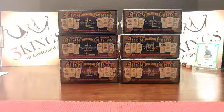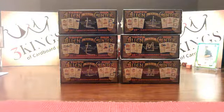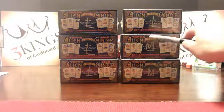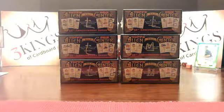All right, we got the second half of our 2015 Allen & Ginter X. We were left with the left-hand column for the L's and then two from the middle column. So that's what we'll do tonight. Good luck.